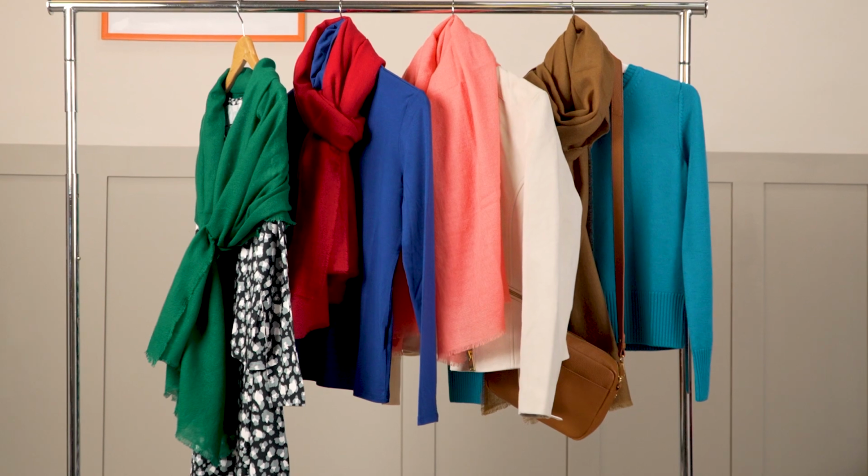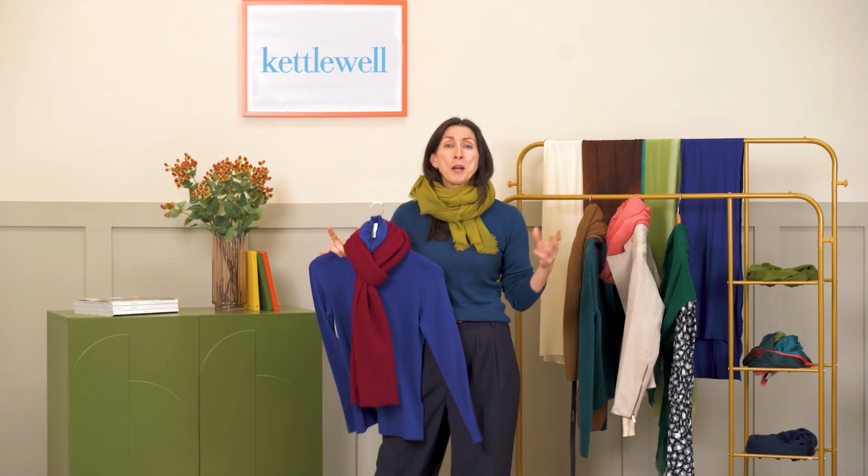All the outfits I've shown you have actually been with our Cashmere Gauze stole. It's a favourite piece of mine. This is my go-to way of tying it, quite high, quite cosy. It's got multiple different ways of tying it. It's just a really classic pashmina shaped, lightweight Cashmere Gauze stole.